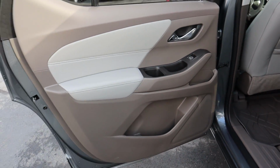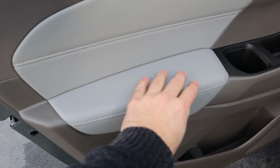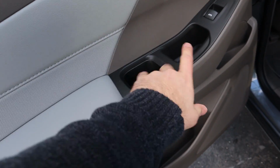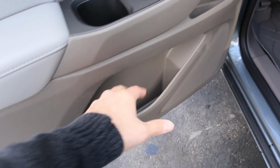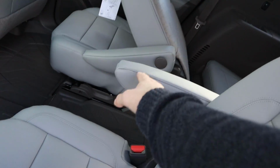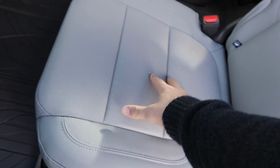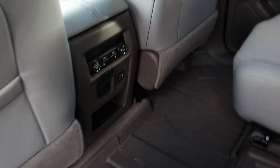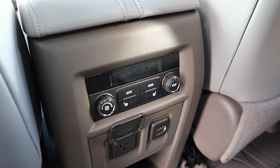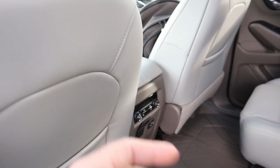Now here is the door panel in the rear of the Traverse. You got this nice little padding right here, and it actually continues up to the side. And then you got kind of like little storage spaces just all around. And this one's got the captain chairs in it. They do have these nice little armrests, perforations all throughout the chairs themselves. And then we've got a couple little charging stations there, heated seats for these captain chairs, and there's climate controls for the third row. And yes, we are going to step in.